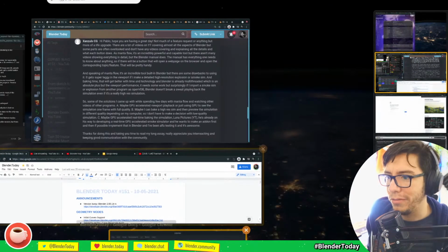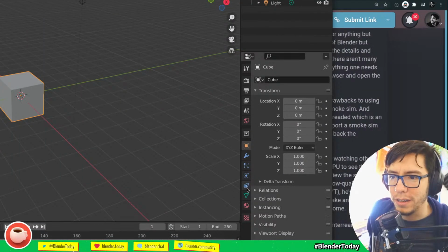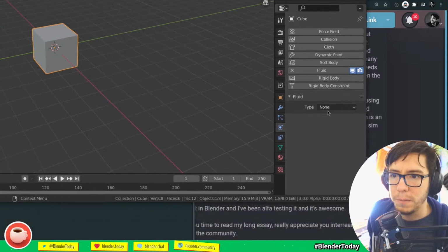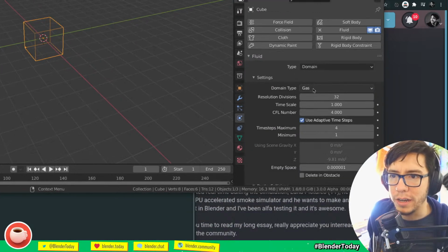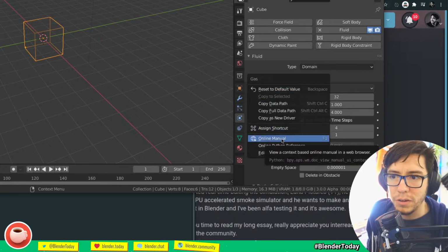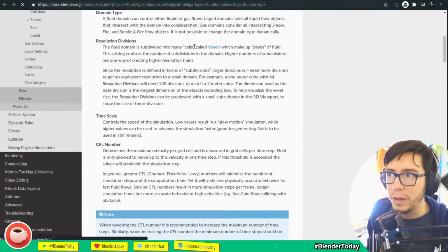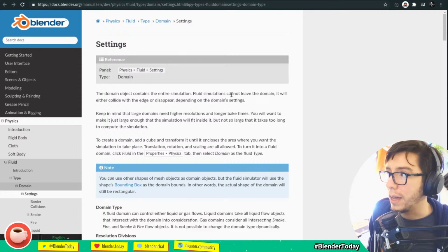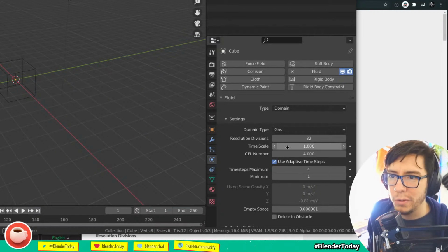Oh, did you know about F1? For example, if you are in physics and you do fluids, if you want to do anything here, you can either right click and then Online Manual, or just press F1 with the mouse over it and it's going to open the browser with that specific setting. So yeah, just right click, Online Manual, pretty much anywhere in Blender.